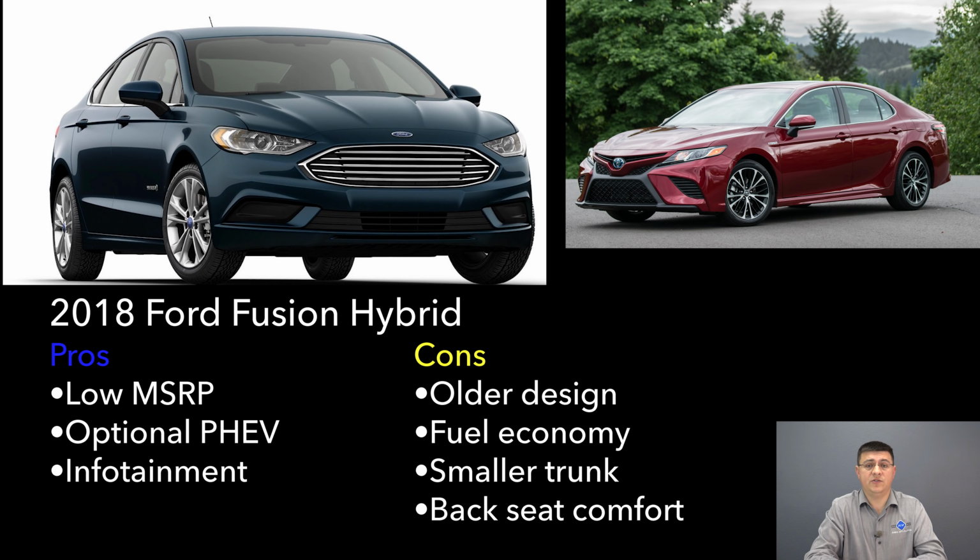Next up, we have the Ford Fusion Hybrid. This is one of the older hybrids in the segment, and it also has had troubles achieving its fuel economy scores. At 42 miles per gallon, it has one of the lowest combined EPA scores in this segment, but every time we've driven one, we've had troubles getting more than just high 30s.